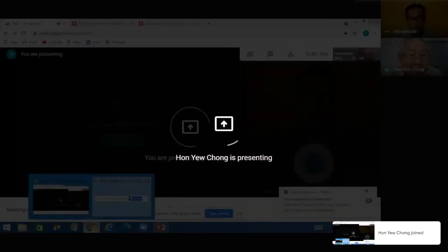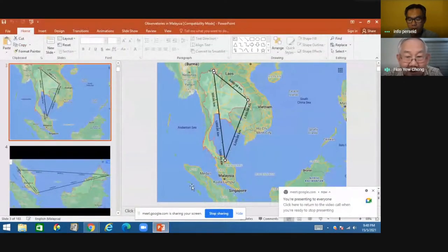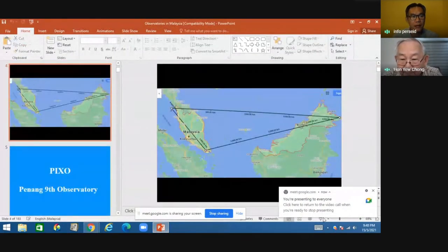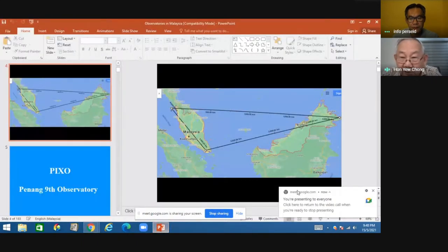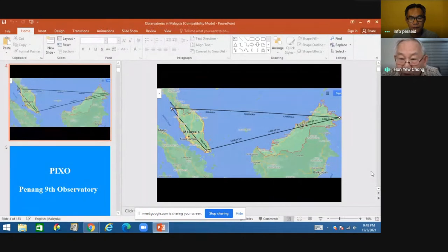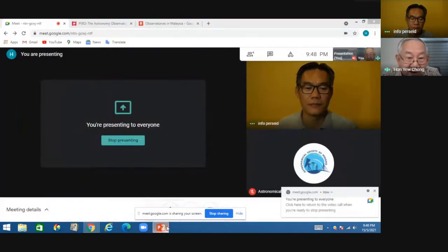Now remember, Thailand is also very active in optical astronomy. Can you see the picture now, CK? Yeah, I can see that. So Thailand is very active in optical astronomy. They have the biggest optical telescope in Southeast Asia, which is a 2.4-meter Ritchey-Chrétien telescope in Chiang Mai.